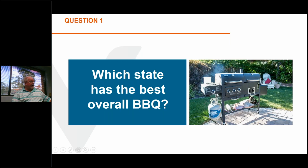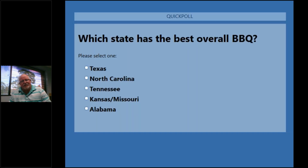Okay, guys, we're getting near the end now, and this is one of the big ones. Be very interesting to see exactly what we have going on here. So, which state has the best overall barbecue? And I started thinking about this as I thought about it, and you can see that the Southeast is well represented in these polls. I don't want to forsake the rest of the country.